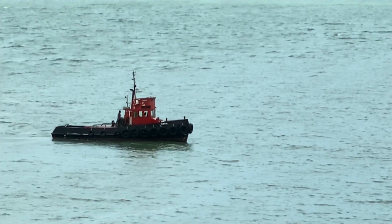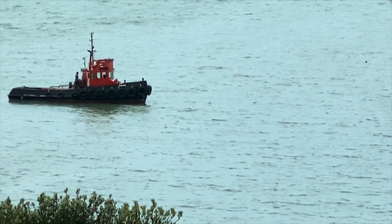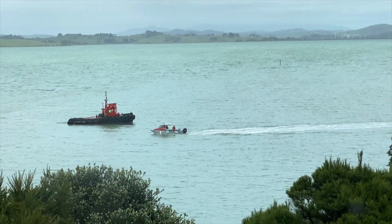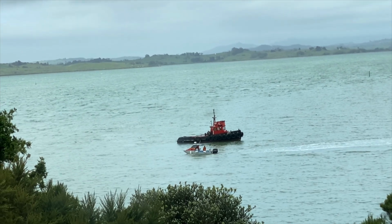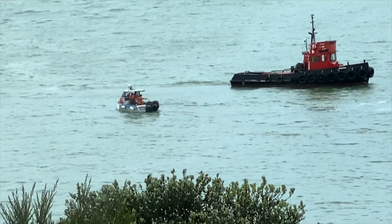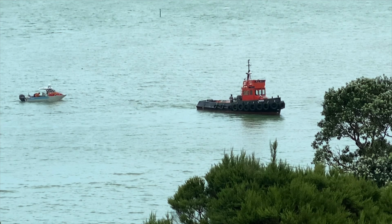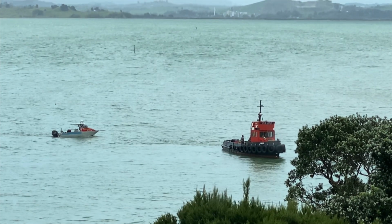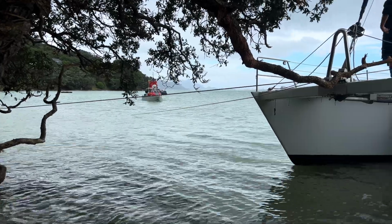A lot of yelling. I don't know whether that means they're going to spring into action. Here comes the first boat. Dad's on there. Takes off. And they're going to disappear out of my picture soon. Oh, we've got the Harbour Master bringing over a tow rope from the tug.